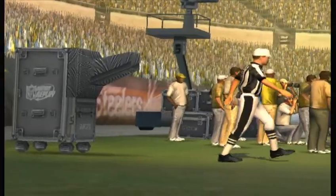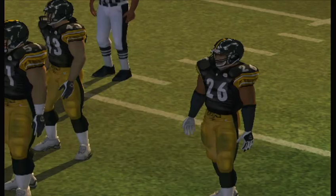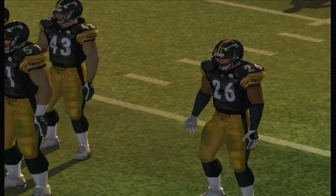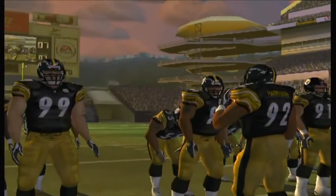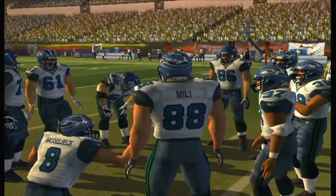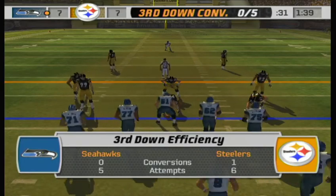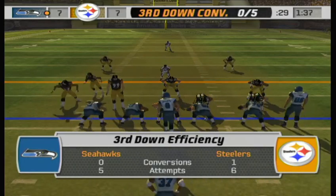There's an incomplete pass. The player was out of bounds. And that challenge was a good decision as the call is overturned. Well, sometimes the official sees what you see, and sometimes he sees something else. But this time, everyone could see the call had to be changed. And here's a look at each team's success on third down so far.